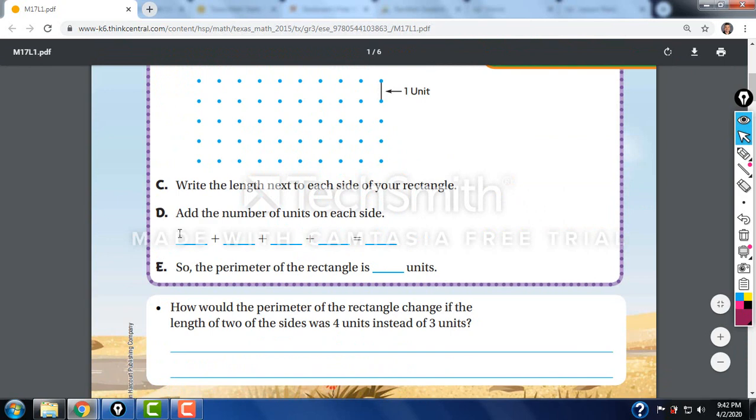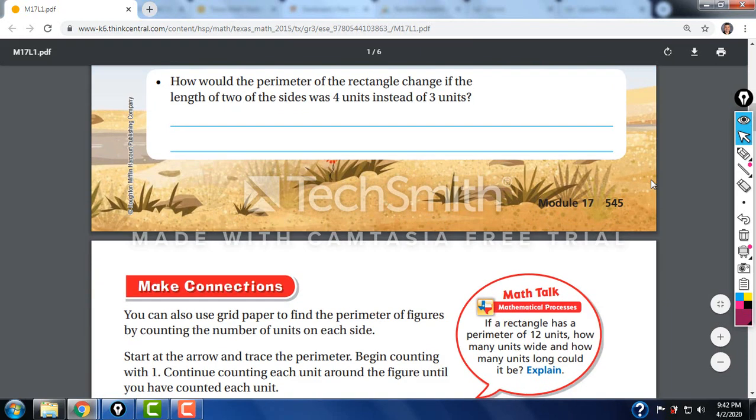And here, we added the numbers here. Of course, you would put the numbers here, and the unit is 10. It's asking you how would the perimeter of the rectangle change if the sides were now 4. Well, they added one more here, and they added one more here, so you'd add 2 more units. So instead of 10, you come up with 12. Okay? Because now it's 4. So it's 4 plus 4 is 8. Then the other 2 going down, 10, and the other 2 on the other side is 12. Perimeter is very easy to understand.